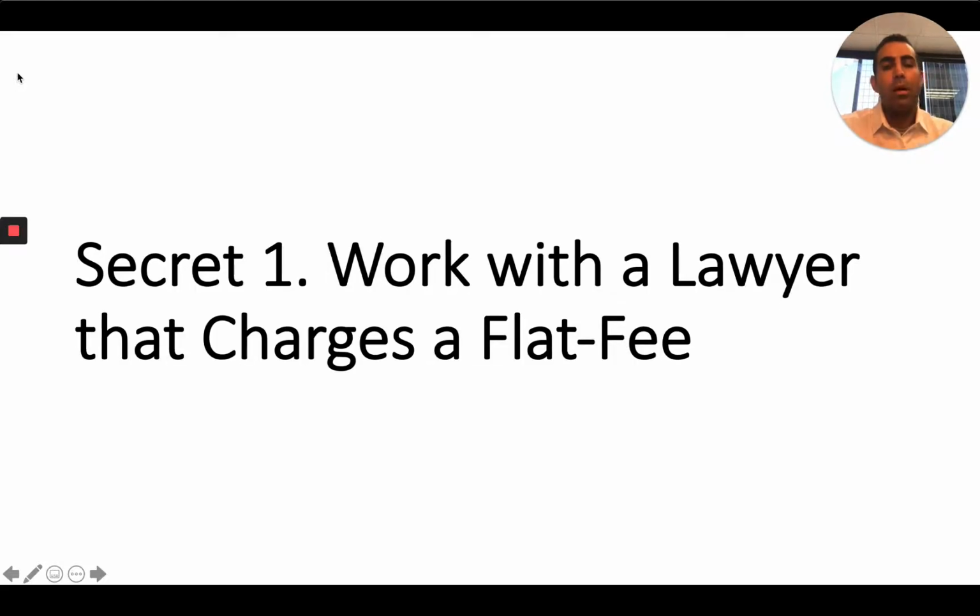Secret number 1, work with a lawyer that charges a flat fee. Basically, with immigration law, there's 2 prevailing ways that immigration lawyers will bill you. They'll either bill you on a flat fee or they'll bill you on an hourly basis. A flat fee is a pre-identified number to handle the service for you. So for example, for a marriage case, maybe the lawyer's fee will be $2,000. And that will be their fee to handle the marriage case. However long it takes them, that's going to be the set fee.